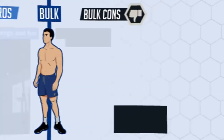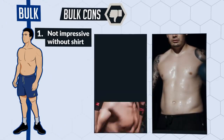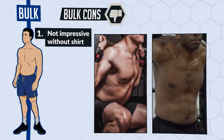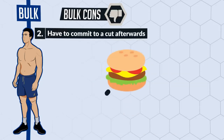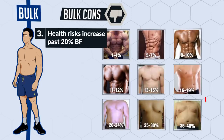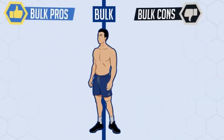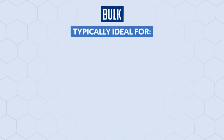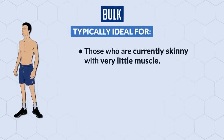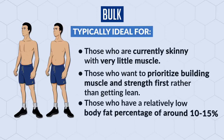The cons of this approach, however, are that you'll accumulate more body fat than you currently have right now, which won't look as impressive without a shirt on and will hide much of the muscle that you're building. You'll also have to be willing to go into a calorie deficit to strip off the fat afterwards, and your risks for health ramifications increase when your body fat gets past 20%. Now, based on the pros and cons of this approach, it's typically ideal for those who are currently skinny with very little muscle, those who want to prioritize building muscle and strength first rather than getting lean, and those who have a relatively low body fat percentage of around 10 to 15%.